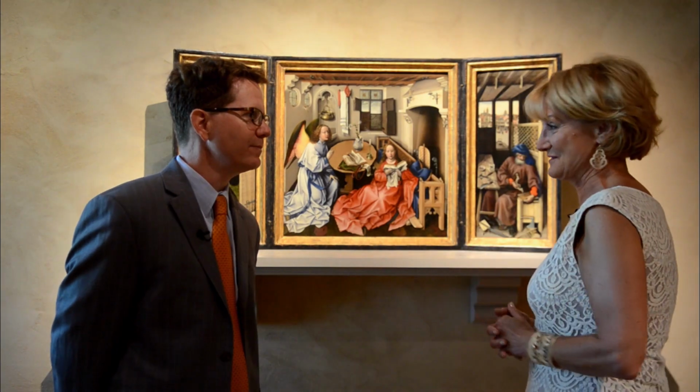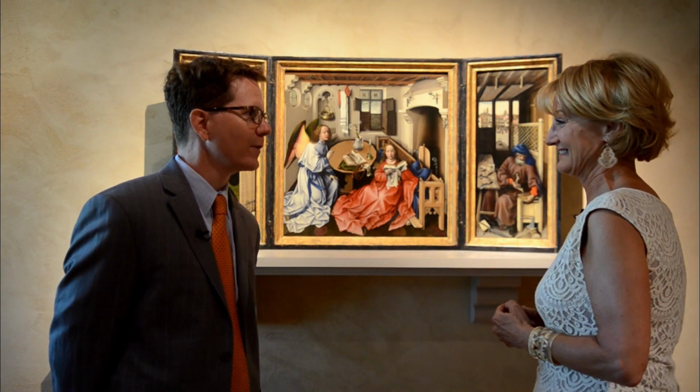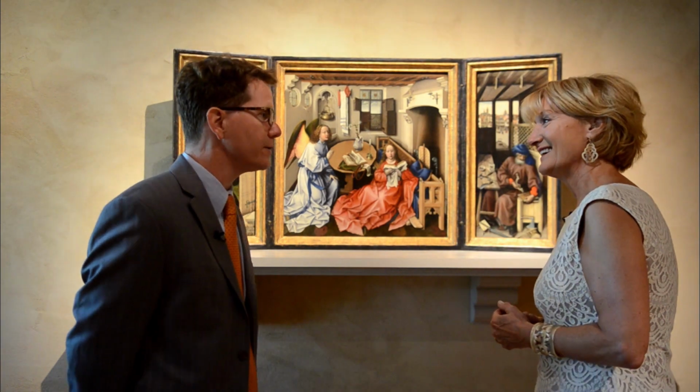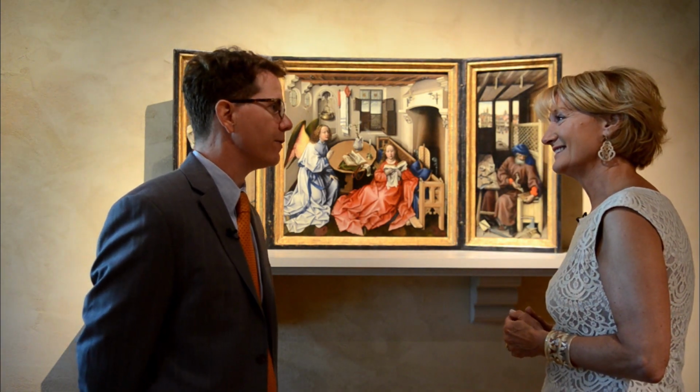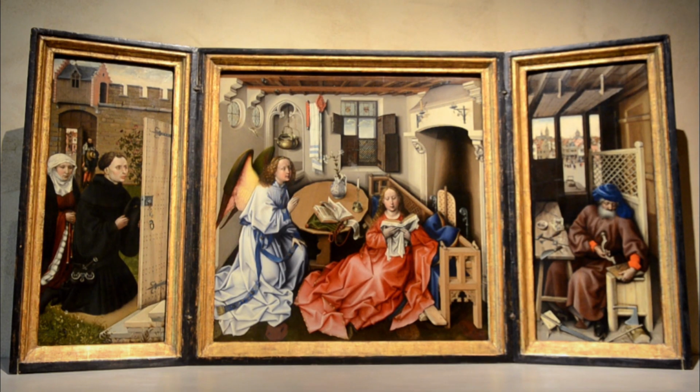I remember studying this piece in art history. It's one of my favorites. Let's talk about this. Sure, we're looking at the Merode Altarpiece, which was painted around the year 1430. 1430? Yeah, and it's one of the great early Netherlandish paintings in America, probably.